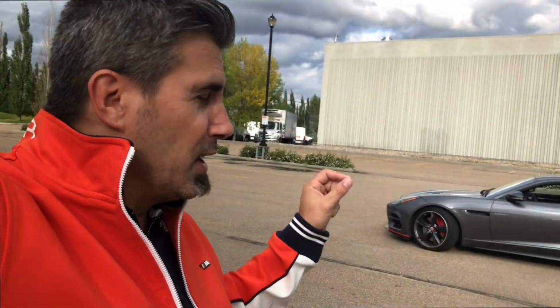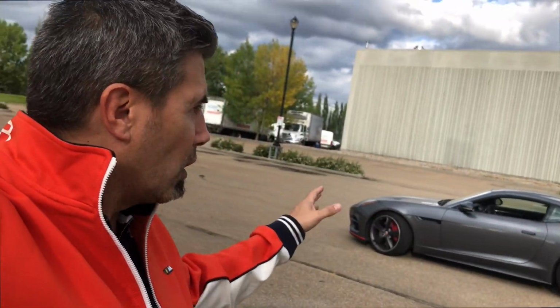There's really not a bad angle. I mean, these cars look awesome. And we could talk about the 550 horsepower or the 575 horsepower supercharged V8 engine wrapped under the hood. Yeah, sure. For the most part, midlife crisis guys don't worry about those 0 to 60 in 3.4 seconds. They really don't care for the most part.